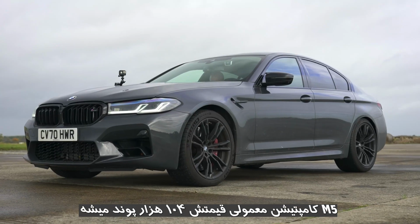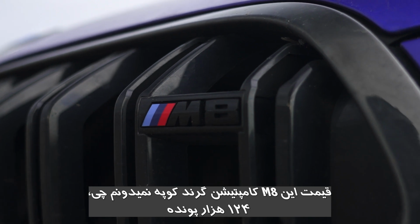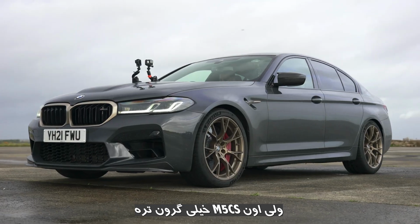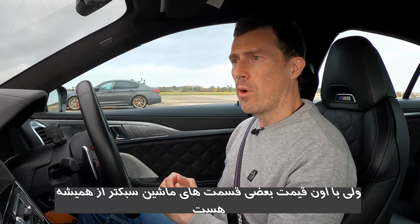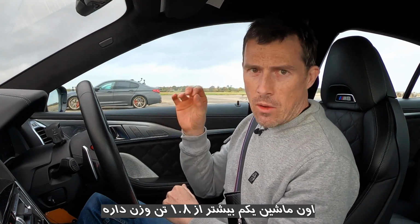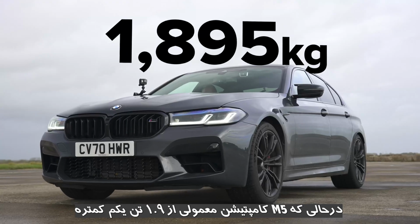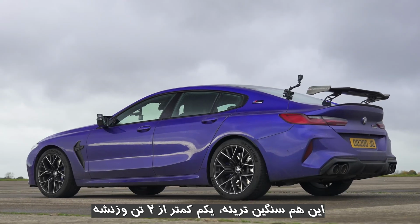So the normal M5 Competition costs £104,000. This M8 Gran Coupe Competition costs £124,000, but that M5 CS is a lot more expensive. It's £140,000. Now for that, you do get some lightweight parts. That car weighs in at just over 1.8 tonnes, whereas the normal M5 Competition weighs just under 1.9 tonnes, and this is the heavy one. This weighs just under 2 tonnes.